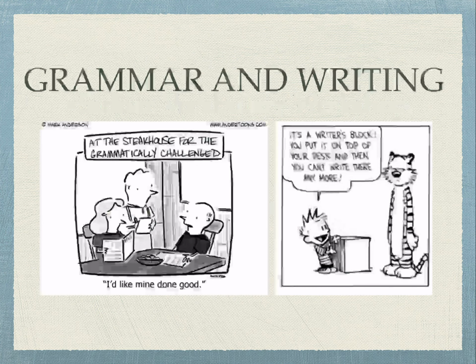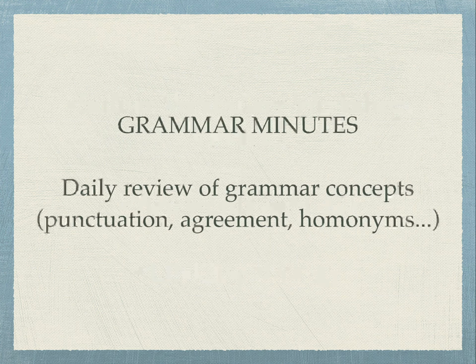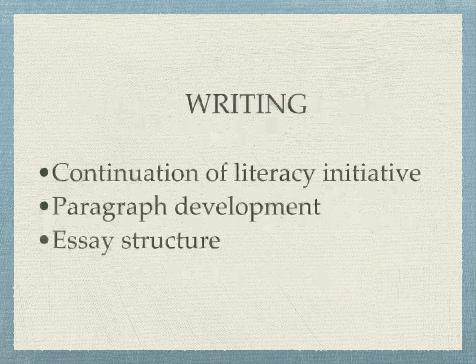Grammar and writing are our other 2 components. Grammar minutes will occur every day. We have a grammar minute every day to start our class, a daily review of grammar concepts, punctuation, agreement, homonyms. And writing will include a continuation of the literacy initiative, paragraph development, and essay structure.